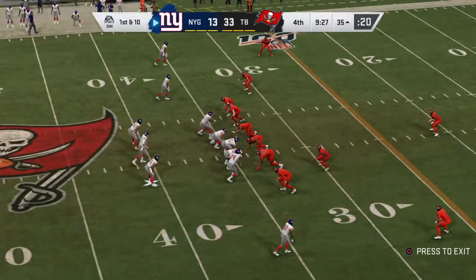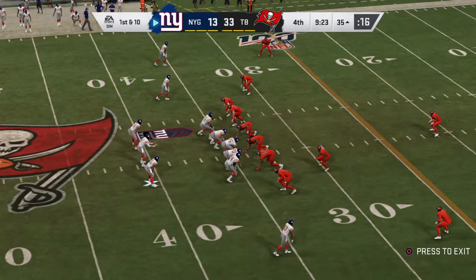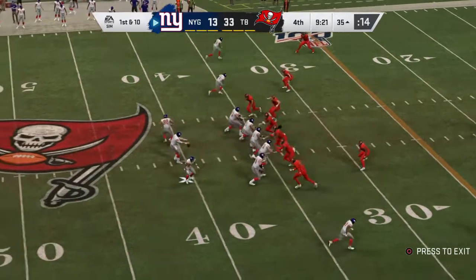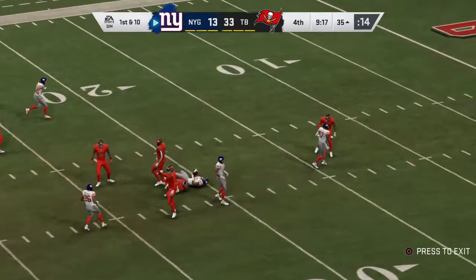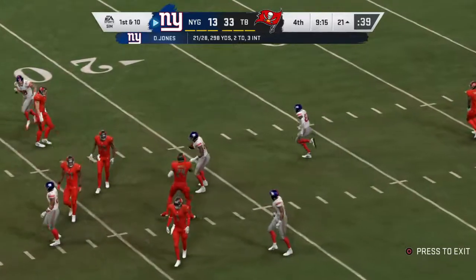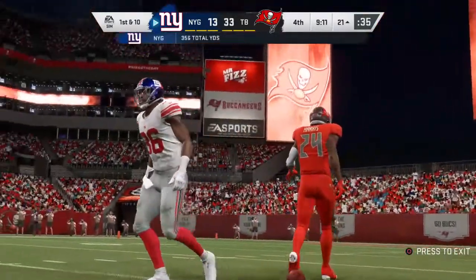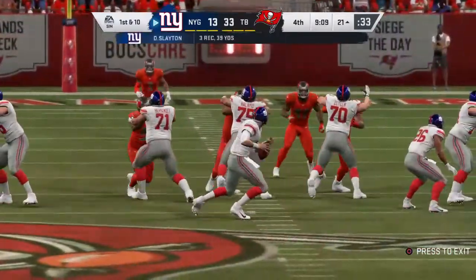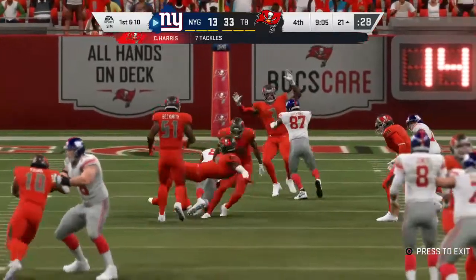Here we go. 10-2 stop. Deep grip. Jones now on 1st and 10. That's complete to Slayton. And he's going to get this down near the 20-yard line. 1st down, Giants on a pickup of 14. Well, this is how you shake the thoughts of that interception on the last drive. You come out and start this one 4 for 4.